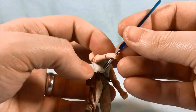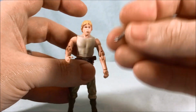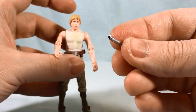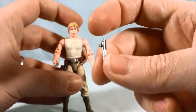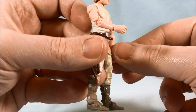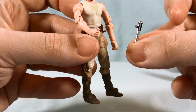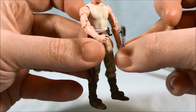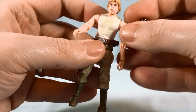The lightsaber looks nice, and he holds it decently. The other thing is he comes with a lightsaber hilt, not ignited, which I think is cool. But here's what I don't get. Here is a peg out of the lightsaber. You would think that's supposed to peg into his belt. Here is a hook or peg off the belt. One of these is supposed to peg into the other one. You can't both have a peg. That's not how this works.